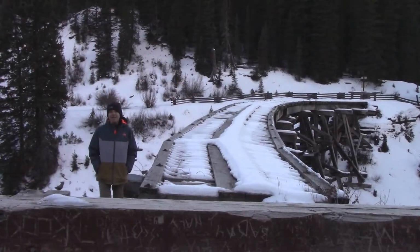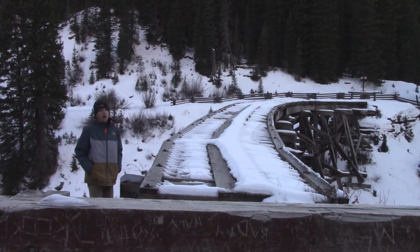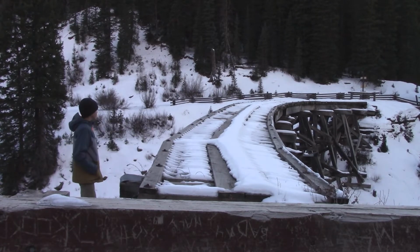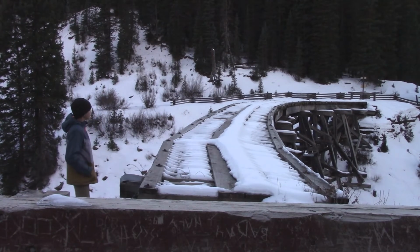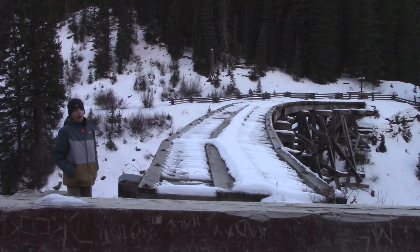Behind me here is the Trout Lake Trestle. It is one of the only trestles preserved on the RGS route. This trestle is remained almost fully intact, and if these barriers weren't here, you could probably drive across it.